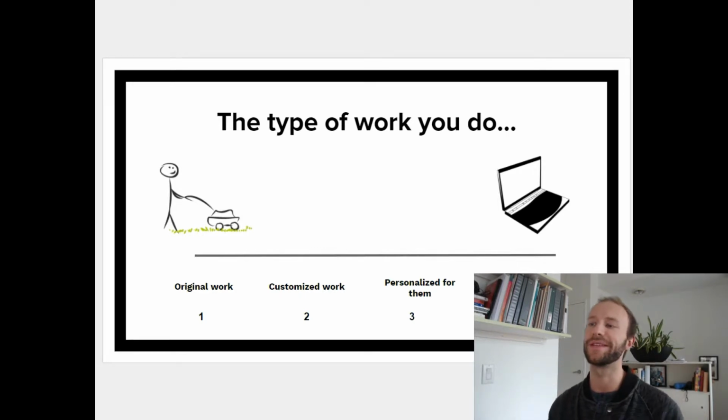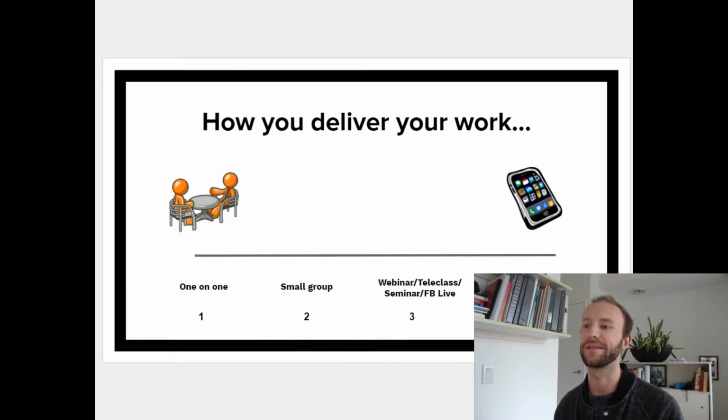And the first one is, what type of work do you do? Do you do original work? Do you do customized work? Do you do personalized for them? Or you do one size fits all? Now, on one side of the spectrum, doing original work, an example would be like landscaping. And this would be rated as a 1 on the freedom matrix. On the far end, having a product, this is worth 4, and this is where you have the freedom to do whatever it is that you want, right?